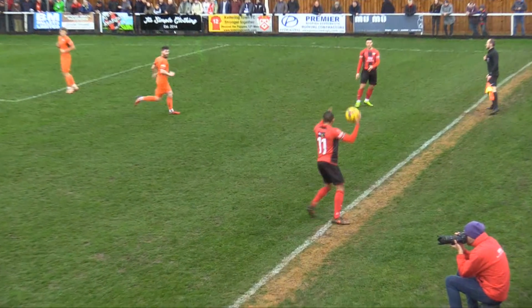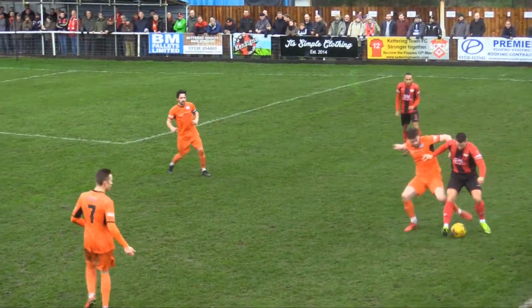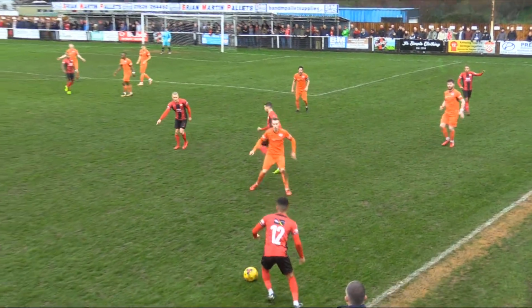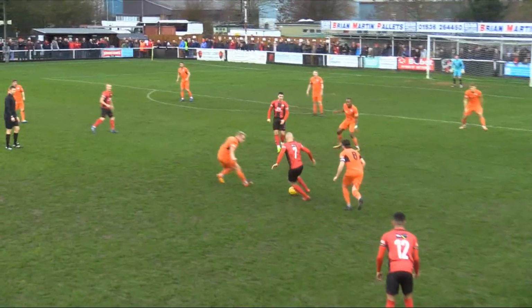Winning, and Kettering, of course, drawing. But there's two games in hand still in play, and we'll try and bring you the results and latest scores of other games around the league as and when we get them. But Lyndon Meagle has the ball.